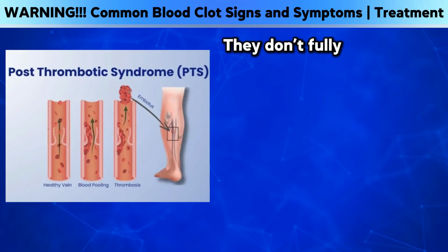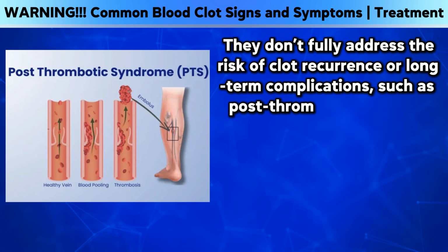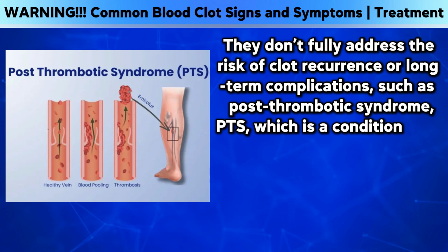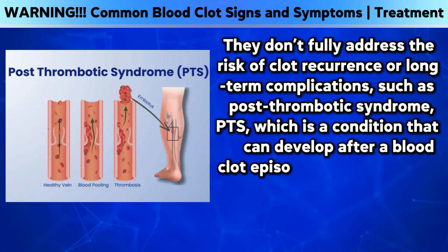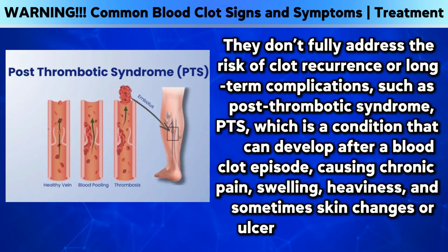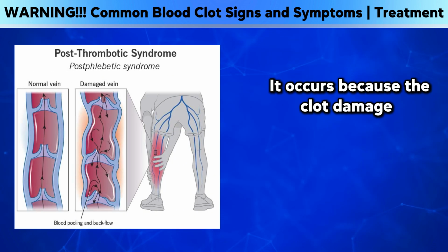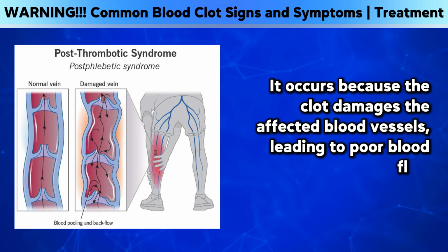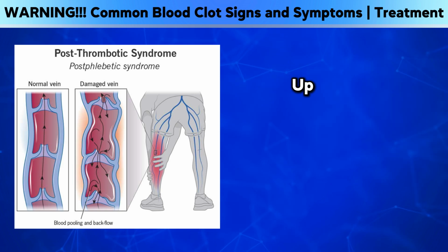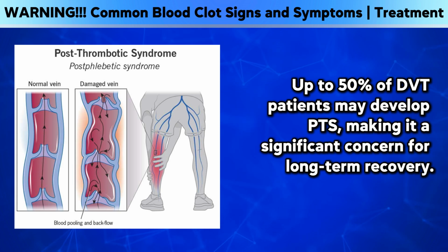They don't fully address the risk of clot recurrence or long-term complications, such as post-thrombotic syndrome, PTS, which is a condition that can develop after a blood clot episode, causing chronic pain, swelling, heaviness, and sometimes skin changes or ulcers in the affected limb. It occurs because the clot damages the affected blood vessels, leading to poor blood flow. Up to 50% of DVT patients may develop PTS, making it a significant concern for long-term recovery.